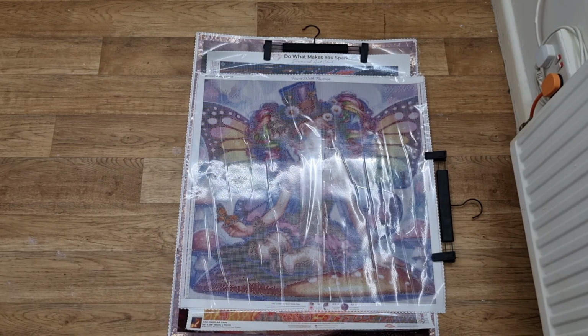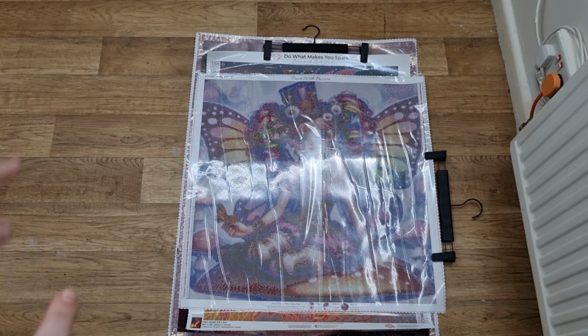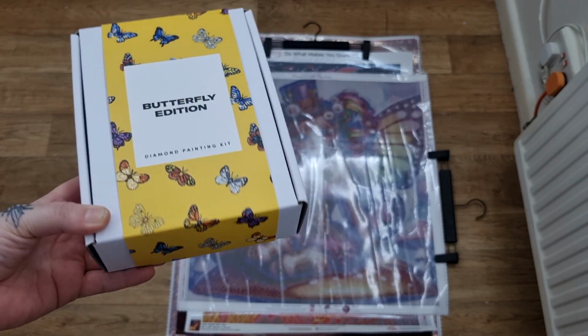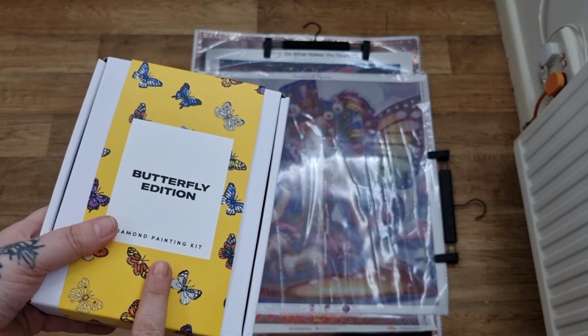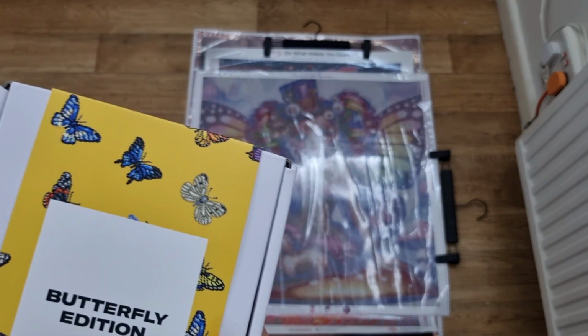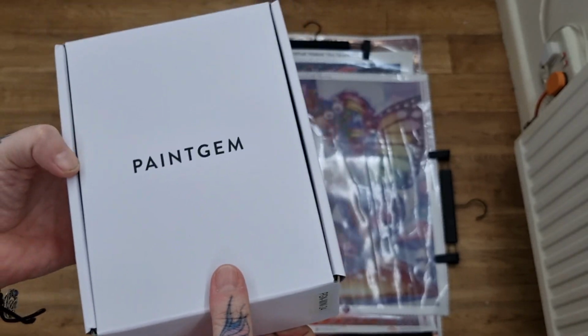And then because I've got two rounds that I'm doing and a square, we have this one, Butterfly Edition from Paint Gem. It is a square, obviously they're all squares. And this is all kitted up ready because I took this to the hospital today and I did a little bit with my mum. But go on, I better show you guys. Not much. I just thought I'd show a little bit because we were yapping and chatting and stuff.